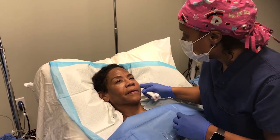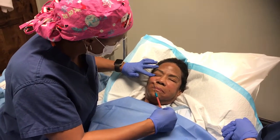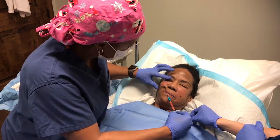Okay, it's looking good. I want to fill on the bone, making sure I'm laying it right on the bone. And this is immediate. You can see the immediate effects of the fat. Oh, this is going to need some cleaning.